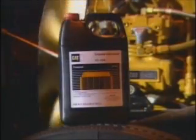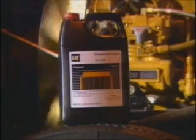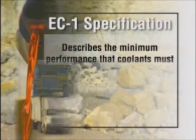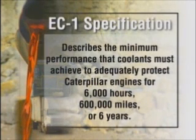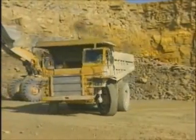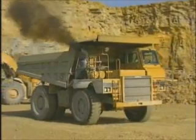ELC's benefits have motivated other manufacturers of coolant and engines to develop products that offer extended life and low maintenance. That's why Caterpillar developed its EC1 specification. EC1 describes the minimum performance that coolants must achieve to adequately protect Caterpillar engines for 6,000 hours, 600,000 miles, or 6 years. Satisfying the specification requires a 2-year field trial to assure real-life performance.